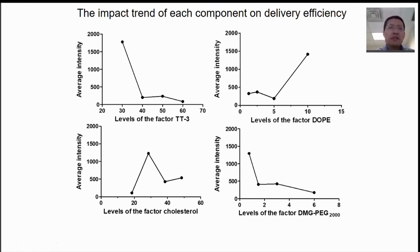So this information is very important, which enables us to further optimize the formulation ratio. Then we can do several rounds of optimization and validation, eventually identifying the optimal formulation for the TT lipids. To save some time, I'll just skip that process.